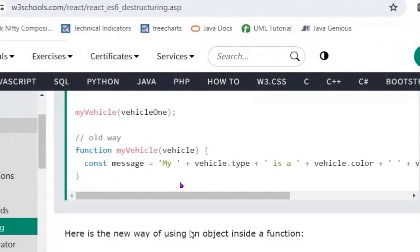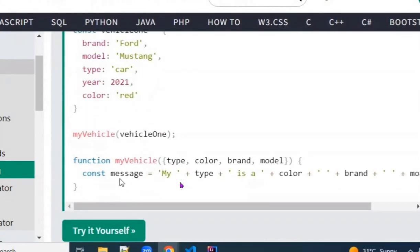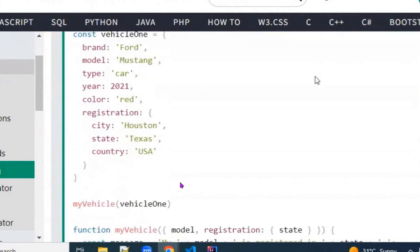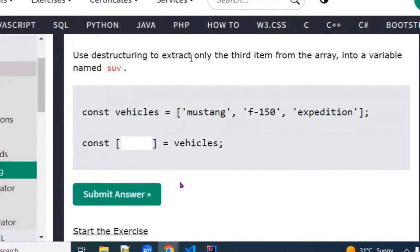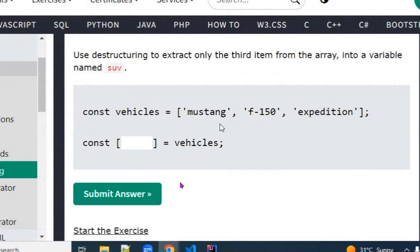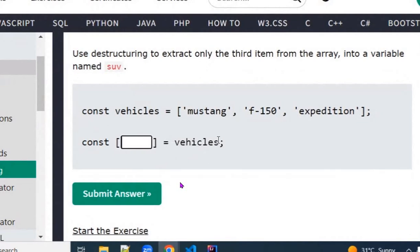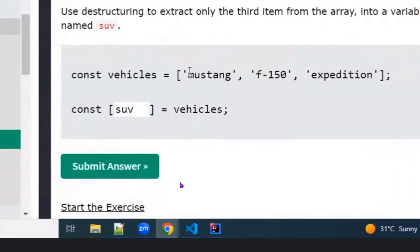Here is the way of object destructuring, with destructuring function type color brand model. We can even destructure deeply nested objects, by referencing the nested objects inside. So it is an advanced version, because object inside object, we can do this. Use destructuring on vehicles, and destructure only the third item from vehicles into a variable named SUV.